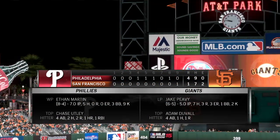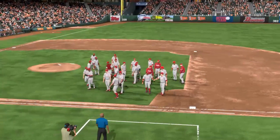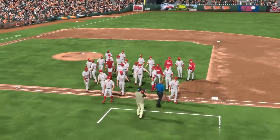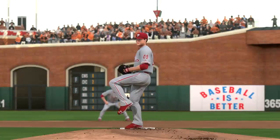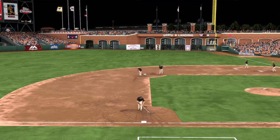One more look at the final line score there to see the great pitching performance that led his guys to the victory. Well, you always hope to get a good outing from your starting pitcher, but this man went above and beyond in this one. He's our top player of the game.